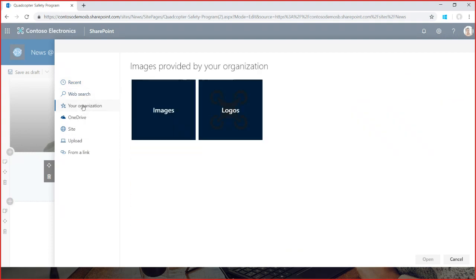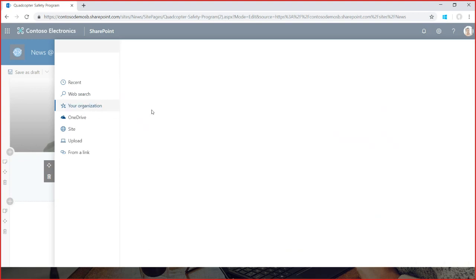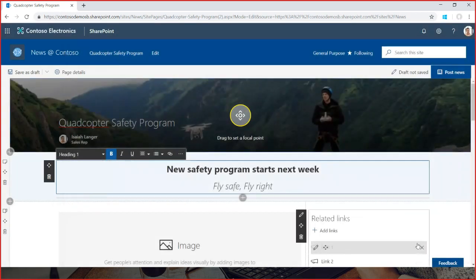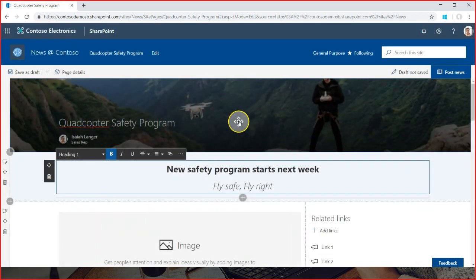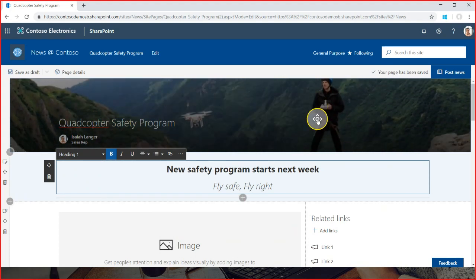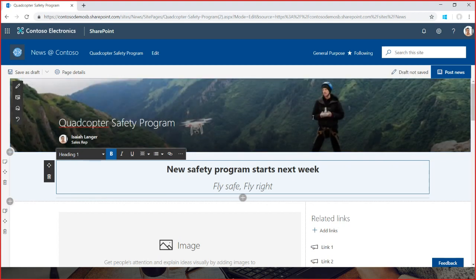But my organization has also made a set of stock images and logos available for me so that I know I'm using sanctioned and licensed images. So I'm going to just drop into my organizational assets and find just the right image. I like this one. I'm going to add it to the page. And then I can even drag the focal point of that to make sure that the right thing is in focus. I'm going to go ahead and make sure that the person with the control of the drone is in the focus. That makes the image look right on my web page, but it also means when I look at this on my mobile device, it's going to be the person who's in focus.